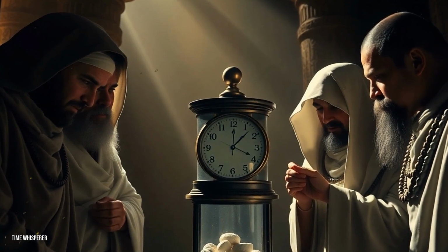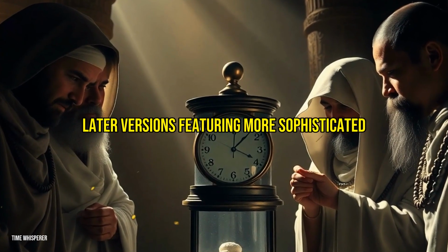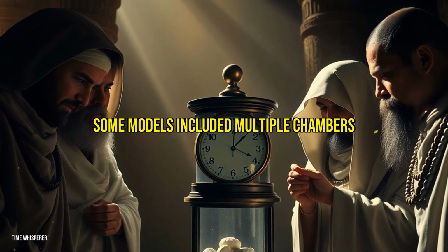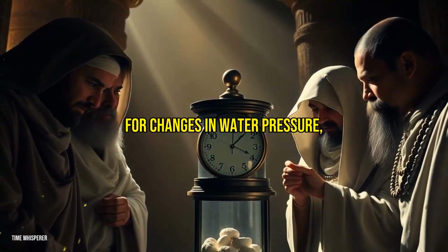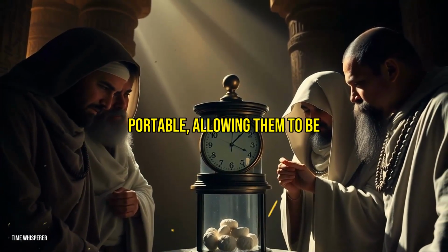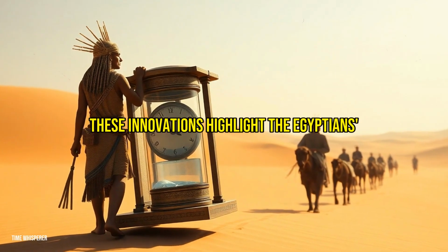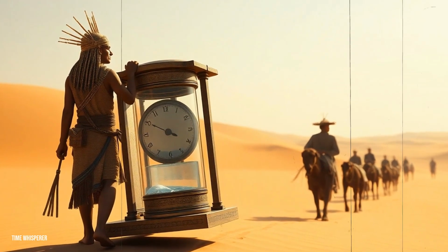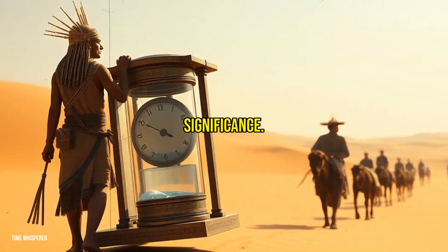The design of the water clock evolved over time, with later versions featuring more sophisticated mechanisms to improve accuracy. Some models included multiple chambers or adjustable holes to account for changes in water pressure, ensuring a steady flow. Others were designed to be portable, allowing them to be used in different locations. These innovations highlight the Egyptians' commitment to refining their tools and adapting them to meet their needs. Beyond its practical uses, the water clock also held symbolic significance.